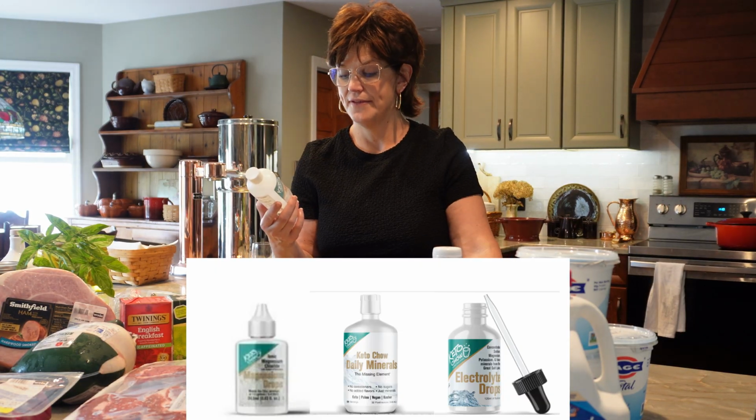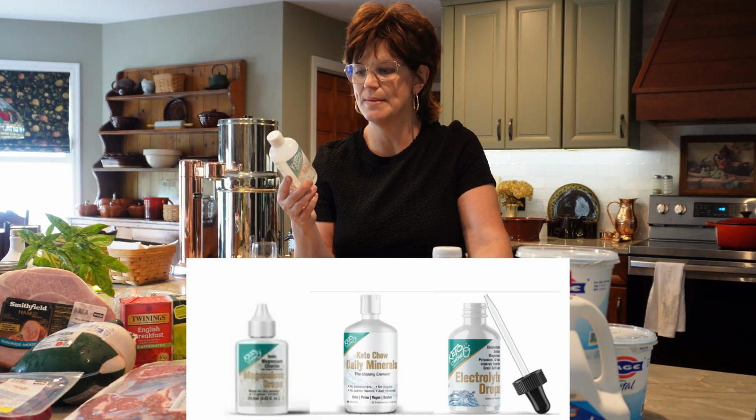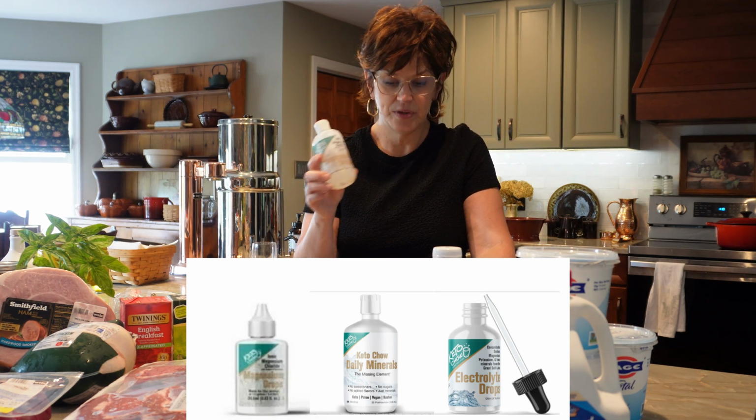So I have magnesium drops. Now, I don't use them all the time. If I have a lot of leg cramps, I might add them. This is ionic magnesium chloride with sodium and potassium. So I will use that.